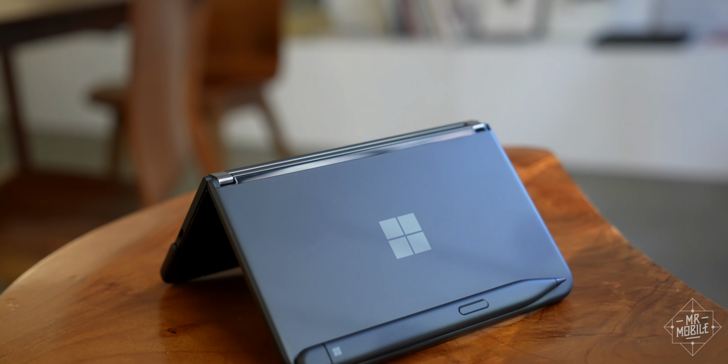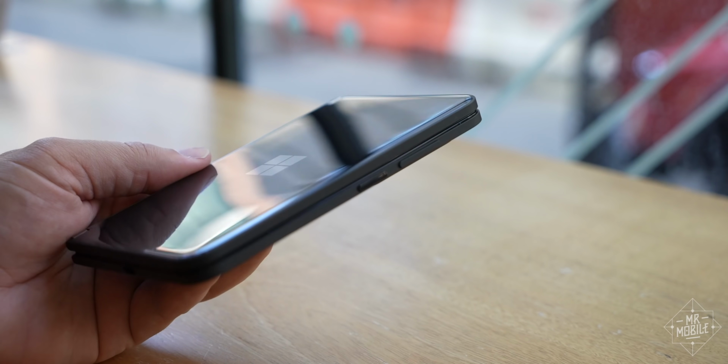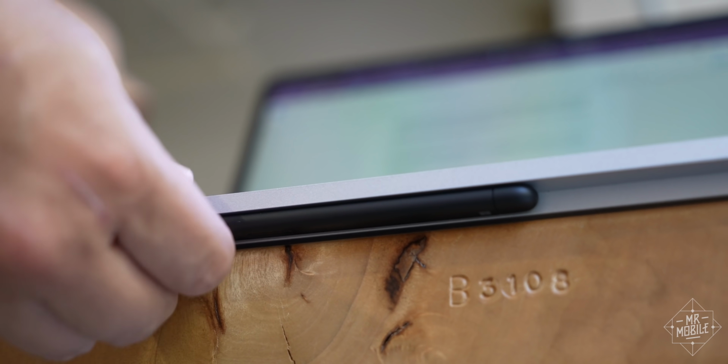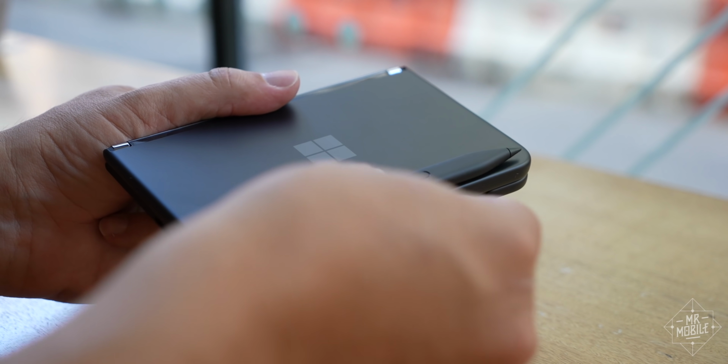Even Microsoft's case is better this year, if you want to protect the Gorilla Glass 6 exterior. Well, half of it, anyway. It snaps onto the front, some stick-on rails buff up the back half, and it serves as a magnetic landing pad for the optional Surface Slim Pen 2, which charges while it's docked.